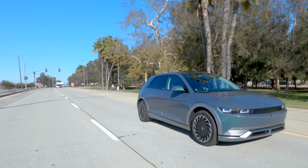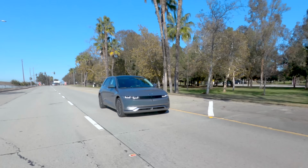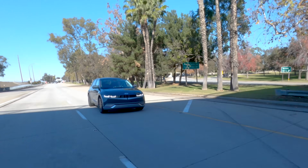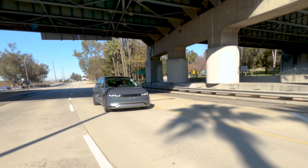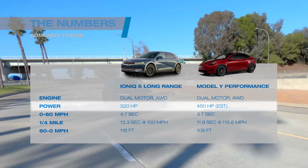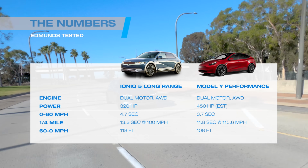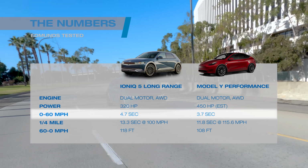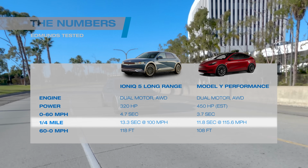Just like every vehicle that we test at Edmunds, we put the Hyundai Ioniq 5 through a battery of tests at our track to see how it performs versus the competition. This long-range all-wheel drive is packing 320 horses. That was good enough to get it from 0 to 60 miles per hour in 4.7 seconds in our testing. And it hit the quarter mile in 13.3 seconds.